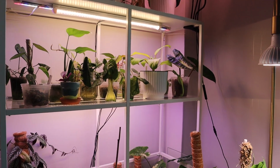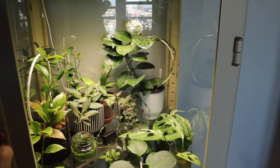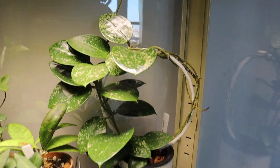Okay, I think that is it for the plant room. Let's head to the bedroom. There is always so much new growth happening in this cabinet. I actually have to do a full video sometime soon updating you guys on all the growth in this cabinet, but I'll show you some of my favorites now.